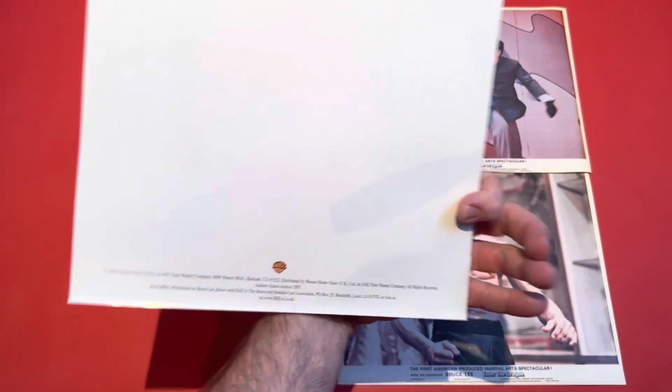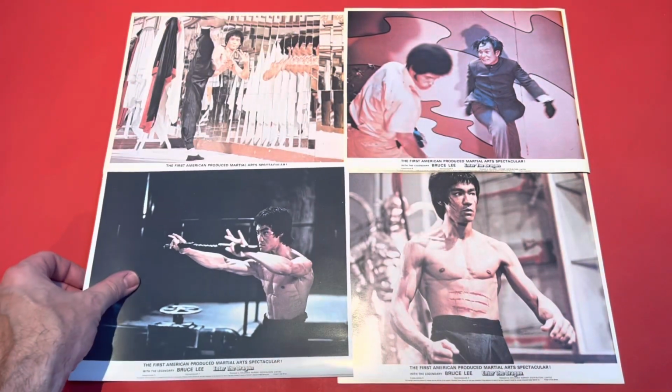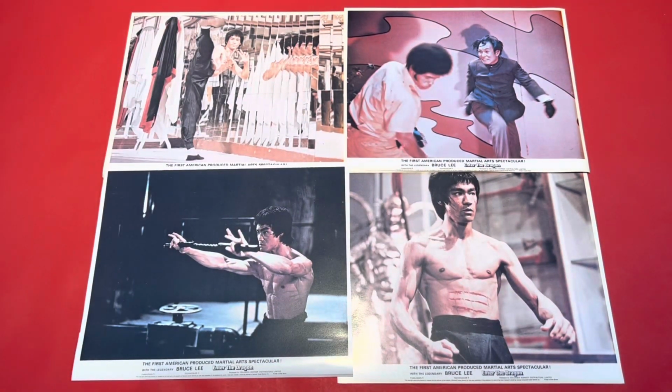That's what they have on the back of all of them, but they're all stills from the film itself. So from the fight scenes in the film, Bruce Lee with the famous nunchucker scene, Jim Kelly fighting the character Han there, and then you've got Bruce Lee where he's fighting towards the end of the film as well, because he gets scratched by one of Han's claws in there.